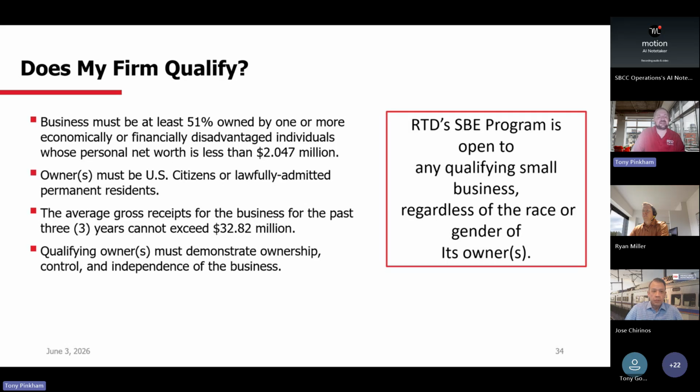And the last one is a big one as well. The qualifying owners must demonstrate ownership, control, and independence of the business. Ownership is pretty easy to prove with your tax returns, which tell you who the owners are, or operating agreements and bylaws. They'll break down the ownership percentages. So that one's not too hard to prove.